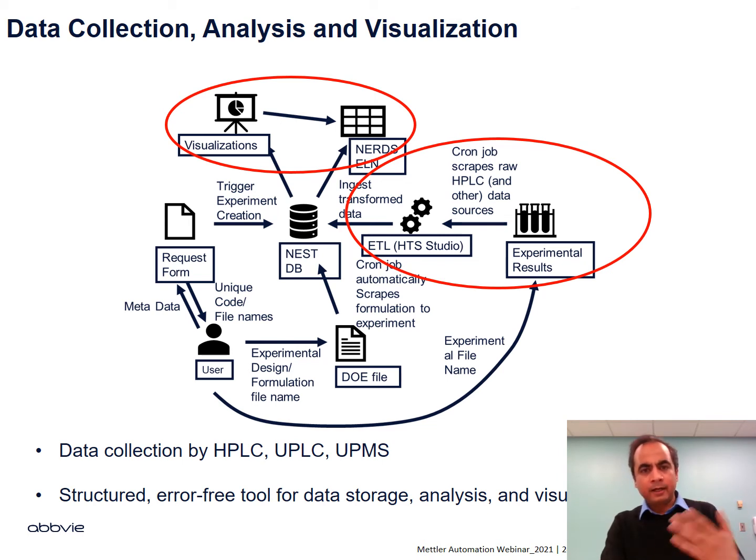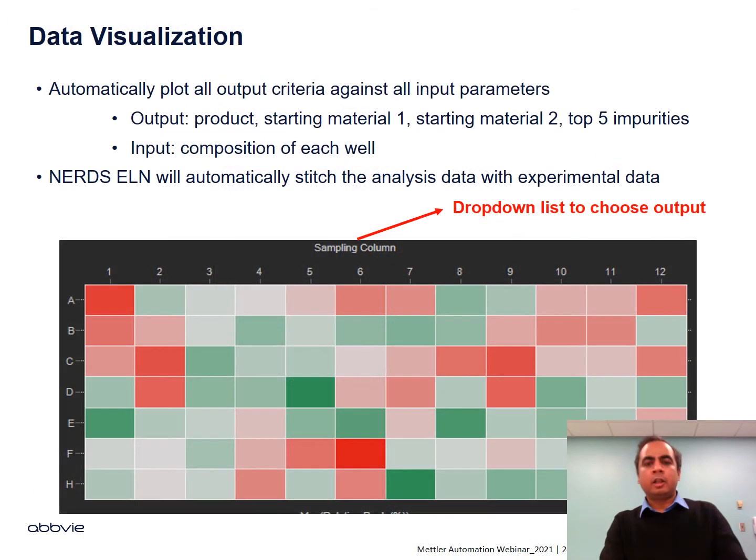So what happens at the end is that visualization is instantaneously created as soon as you have the problem, DOE file, and experimental design. And this is what it looks like, right? It automatically generates the heat map, and it plots all the output parameters against all input parameters. Our output parameters are product, starting material, and top 5 impurities.